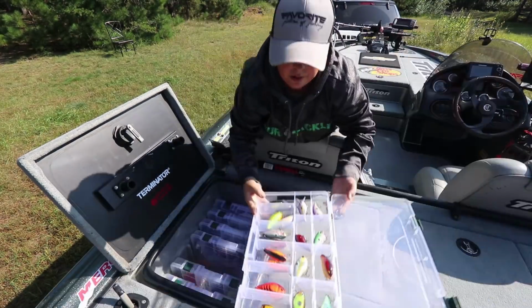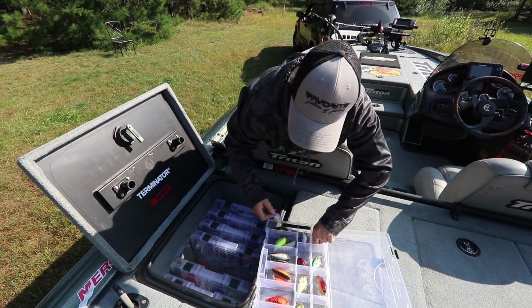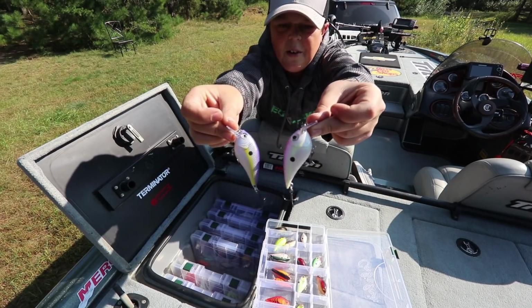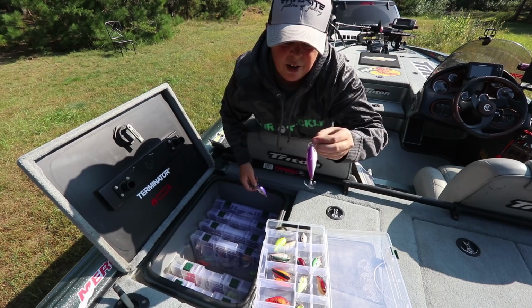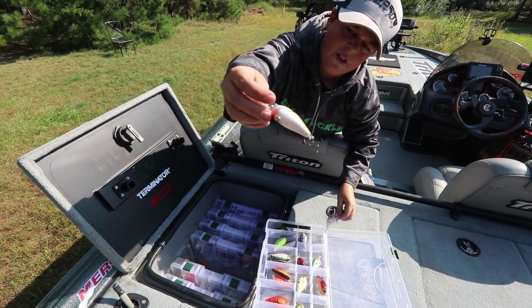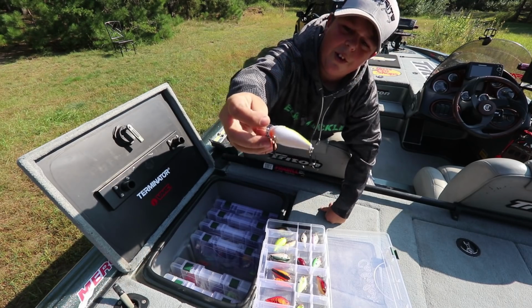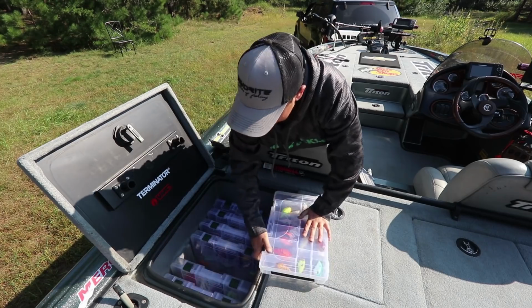Square bills. Lots of square bills. Favorite one. I got favorite 2 right there. This is a Rapala scatter wrap, I think. I don't know. It's got that weird bill in it. And then this is an Excite Baits little shallow diving square bill. This one's dope too. Caught a lot of fish on that one.